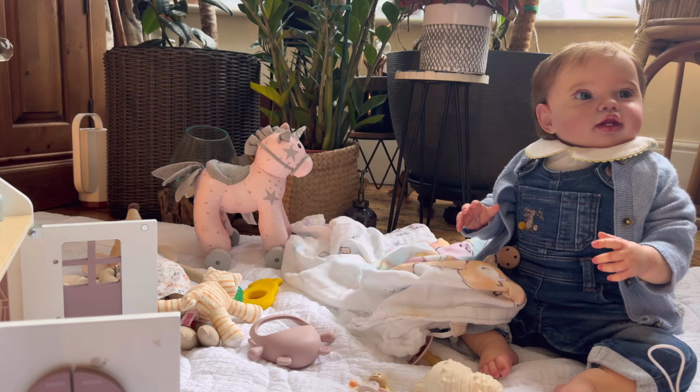I just thought I would come on for a quick minute, show you her dressed in something that I wanted to put her in. I don't know what she's wearing. I'd have to check. 3 to 6 or 6 to 9, I'm not sure. But they look super cute on her. They're what I imagined her in, on a cool day, playing and almost crawling around and getting up to mischief. That's what I imagine her in.